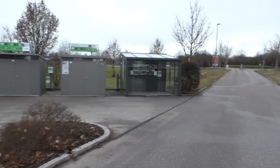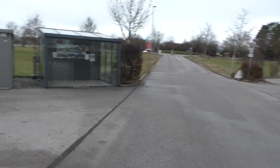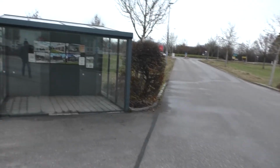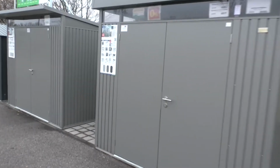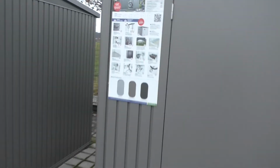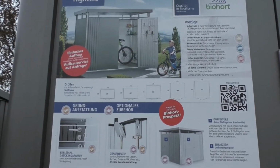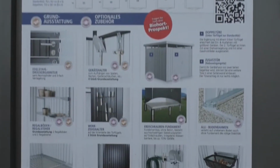And here you can see some boxes. These are interesting. Actually, this one is nice. It's made of glass, I guess. So yeah, I think there are some prices and specifications here. You can put them in the field and then put your stuff like bikes and all the farming related stuff in it.